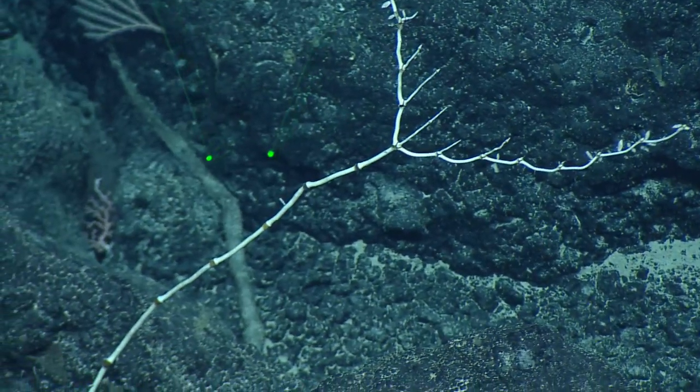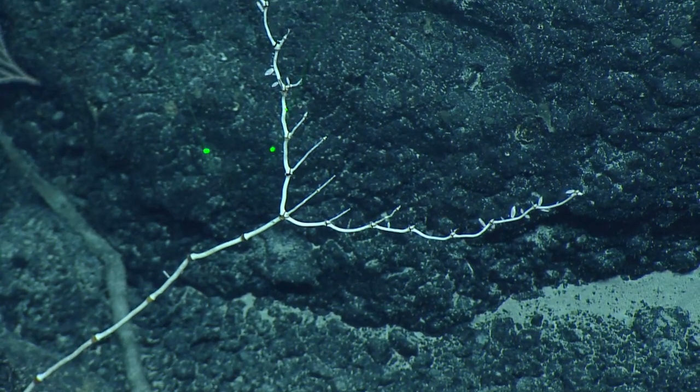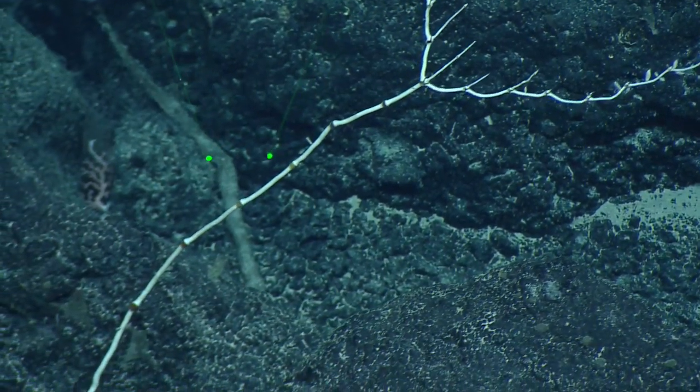Nodal branching? No, no. Yeah, multiple barnacles living on the dead colony. Thank you.